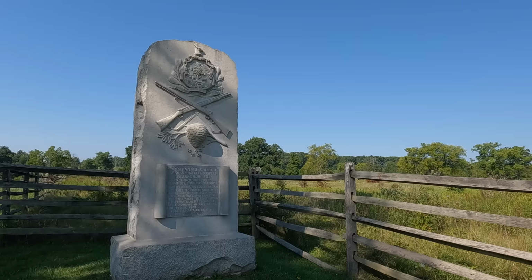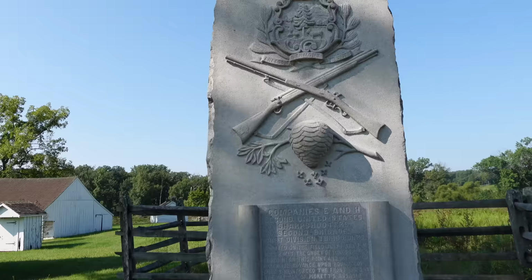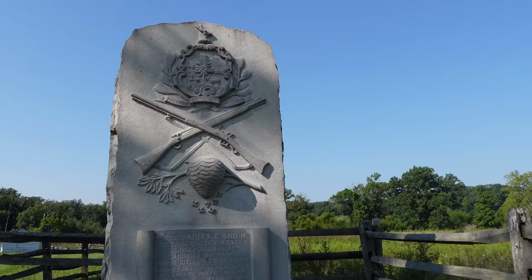And here we have the monument of Companies E and H of the 2nd U.S. Sharpshooters. And here's the Slyder Farm here. And like we just touched on, the quote from the Confederate officer stating, "We ran into a hornet's nest of sharpshooters." Well, there's your hornet's nest, part of the monument here. So they took great pride in what they did here at Gettysburg. But here's the monument to Companies E and H of the 2nd United States Sharpshooters.